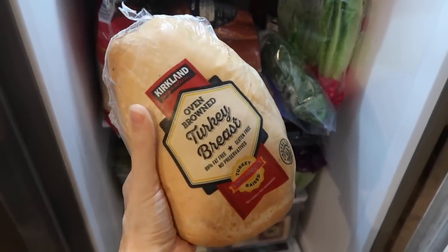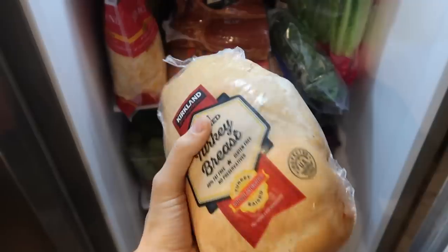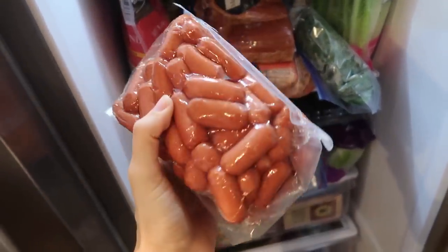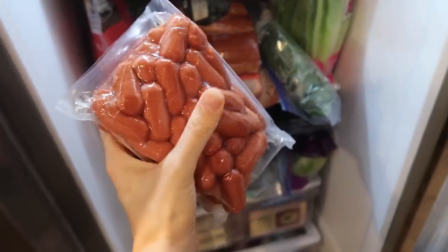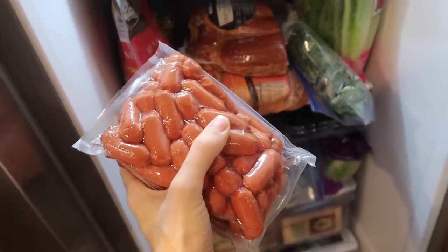And this turkey breast is the same idea. It's fully cooked, so it'll make for a really, really easy dinner. Then we got these little weenies that are nitrate free and sugar free. And I make like a homemade barbecue sauce. And I think these would be really good with that or just like dipping them in mustard.